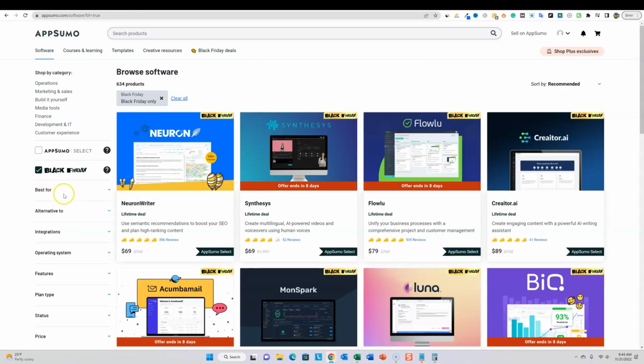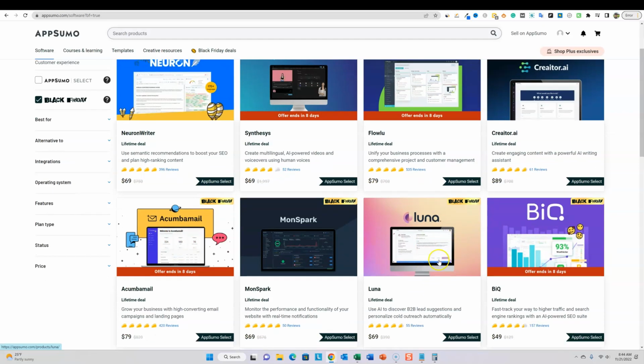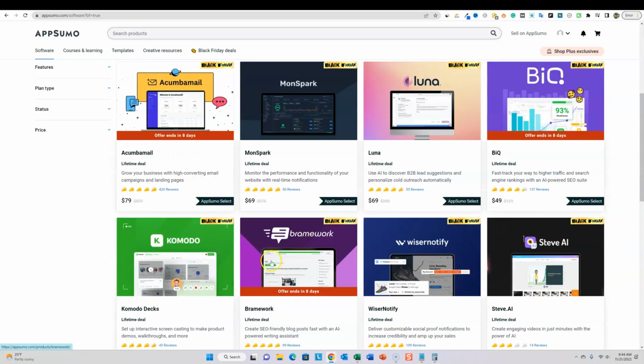And the recommended ones with the Black Friday logo, it's kind of interesting that they're really pushing Synthesys. I've had a lot of bad feedback from a lot of you that did pick up Synthesys. A lot of you got refunds. The rendering time was just horrible. So I wouldn't really recommend picking up Synthesys. It's crazy that they put that as number 2. But as you can see up here, I would agree with Neuron and Creator and Akumba Mail. I don't know if I'm pronouncing that right. Akumba Mail, BIQ, Luna, the way that they have this, and then Brainwork, right?